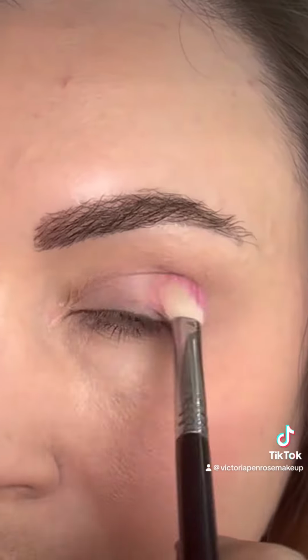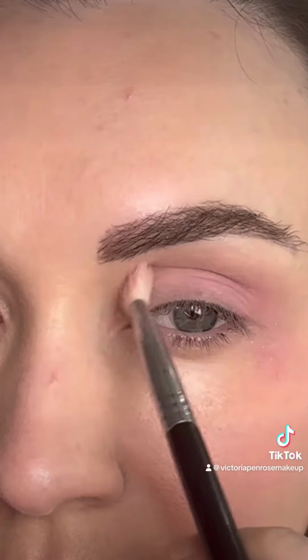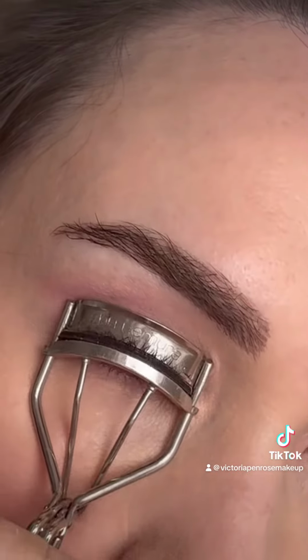So now for the definition, I'm going in with the darker shade of the Duo of the NARS products, but still not that dark. I just want it to be kind of a light wash over there, because I know I'm going to do quite a bright pink lipstick.